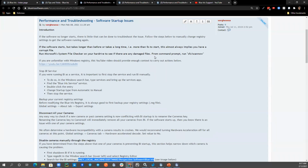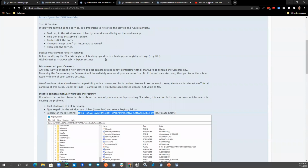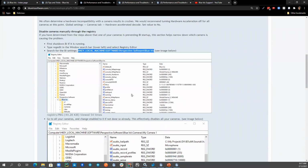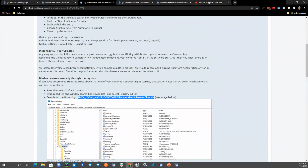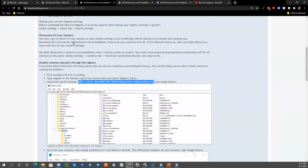Assuming that's not the issue, stop the service and back up your current registry settings. Always back them up, because you could be messing up a lot of things that you shouldn't be touching. So always back up just to be safe. Then disconnect all your cameras. All you have to do there is change the cameras key to cameras X, and then all your cameras are gone.